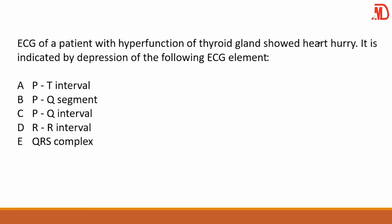I like ECG questions because you people are good with ECG. ECG of a patient with hyperfunction of the thyroid gland showed heart hurry. It is indicated by the depression of the following ECG element. Now, this means that there's what?